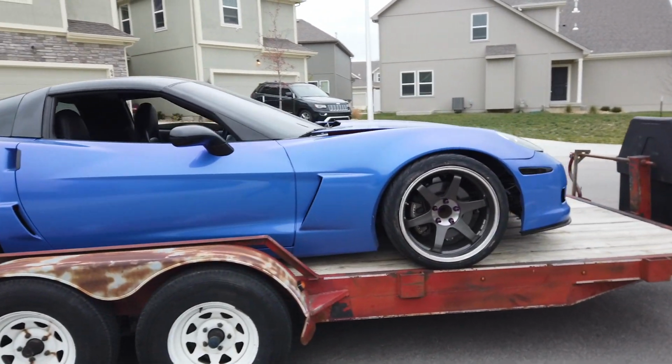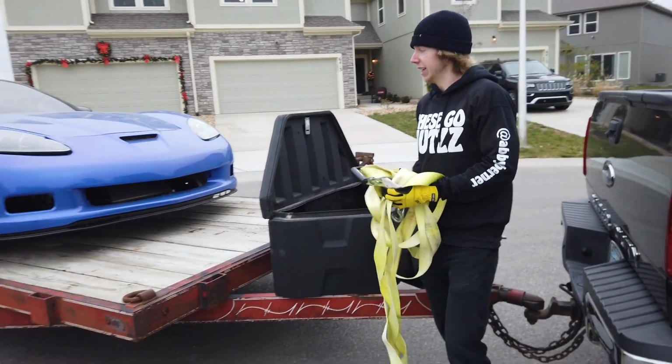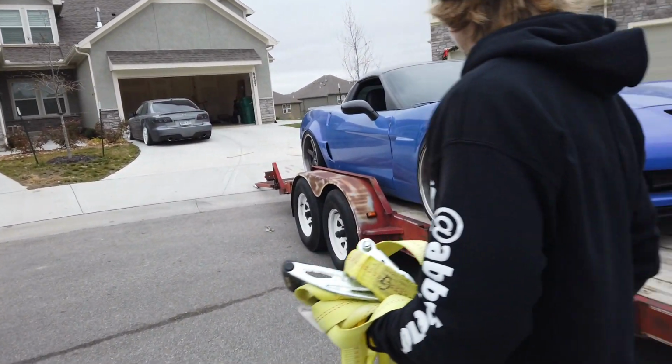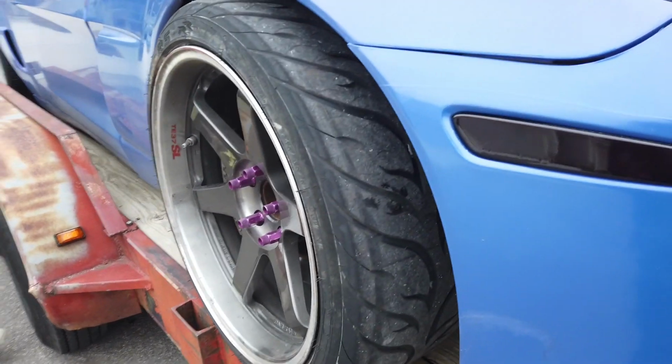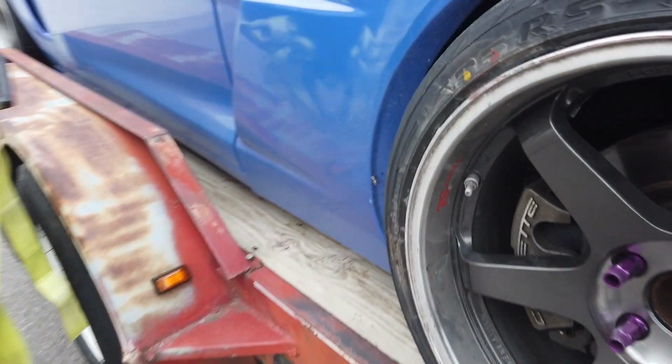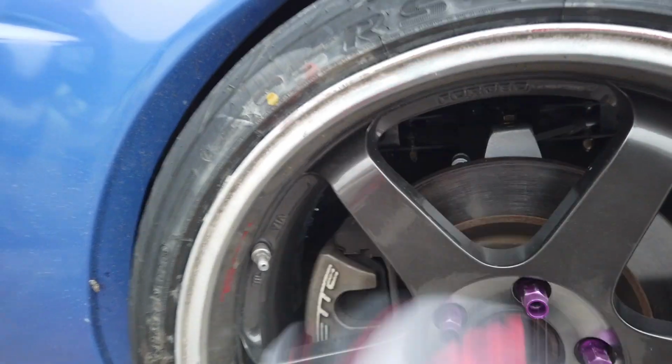Somehow it was easier to load than any 240 I've ever loaded. Yeah, I don't know. I'm surprised. Yeah. It was burning coolant. And this wheel's hanging off, but, you know, it's up there on the trailer, but that'll buff. Oh, I didn't even realize this wheel's bent. I don't care.